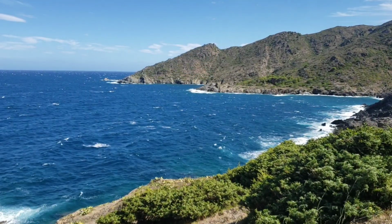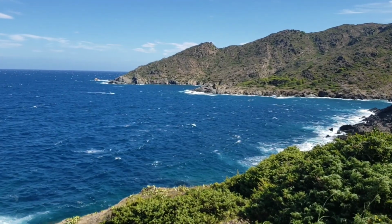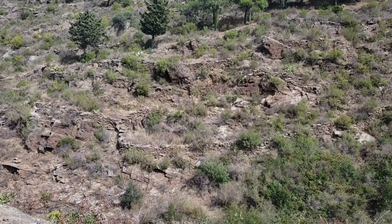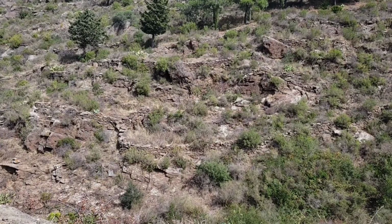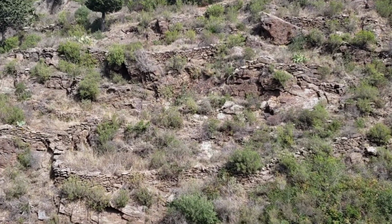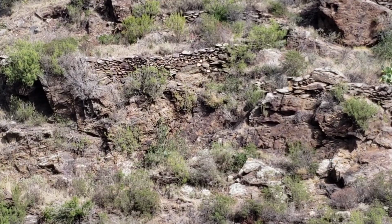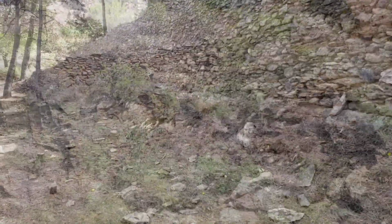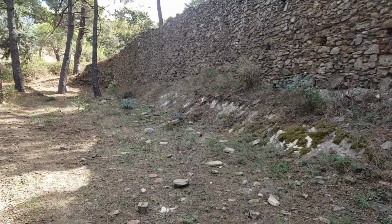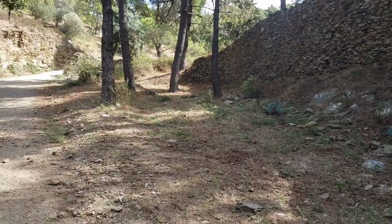Well, is this the Wild Coast or what? Costa Brava. It's beautiful, huh? Oh, look at all these dry stone walls. Pretty amazing. I don't know if you can see them. There's some right there. Oh, it's heavily terraced. They lived here. Sure put a lot of work into building these walls. Shows you what you can do when you don't have a smartphone to play with in the evenings.